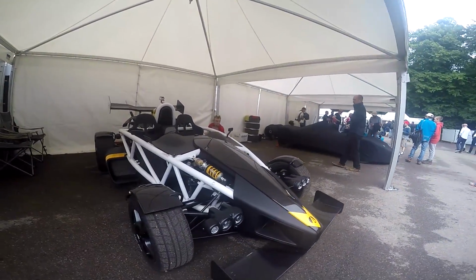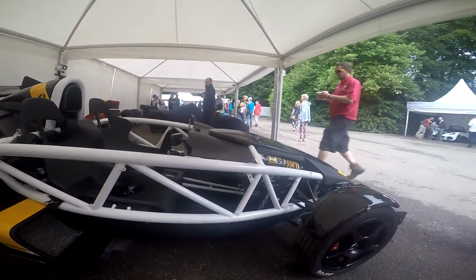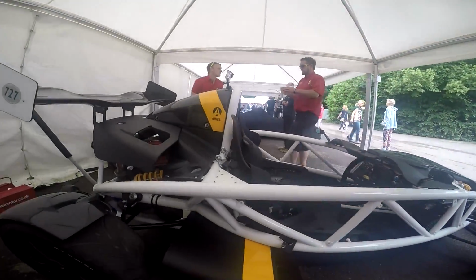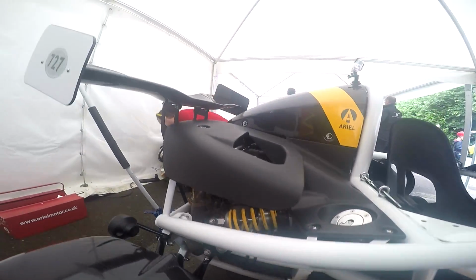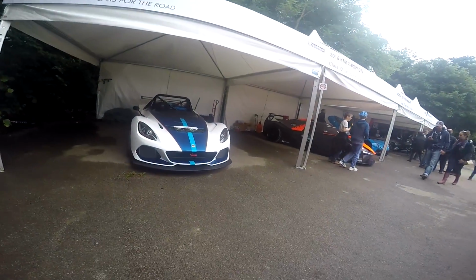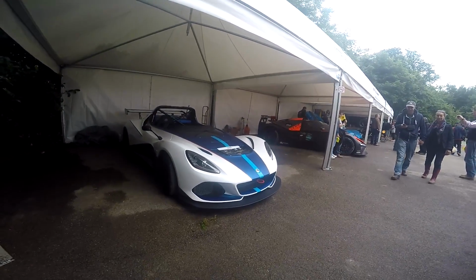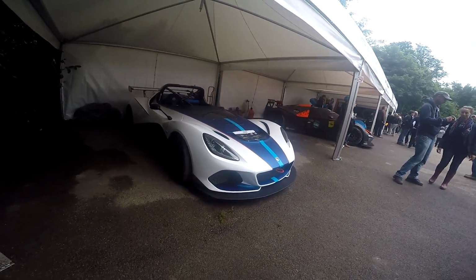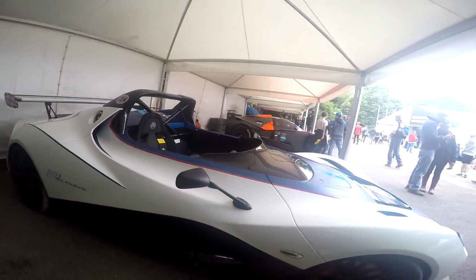There were a fair amount of the race cars for the road, they called them. An Ariel Atom 3.5R. I do love wandering around these cars because of the often exposed inner workings. You can have a good look at all of the various bits and pieces. There was a Lotus 311. Now, the Lotus 211 is kind of infamous to me from Forza 4 as a stupendously quick car.